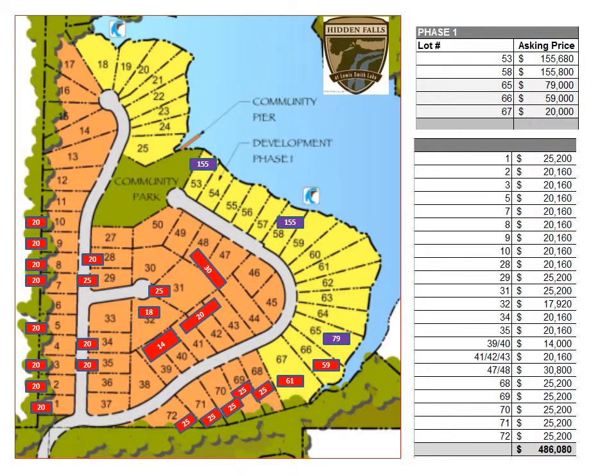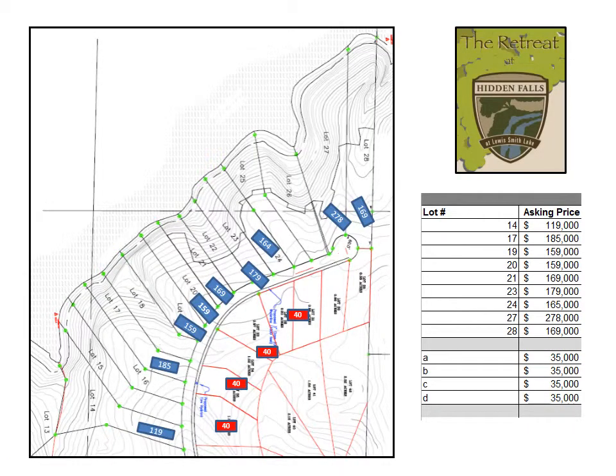So where are we now? Well, we've got quite a few unsold lots. We have off-water lots and on-water lots as represented by the red and purple boxes. If you can see our asking prices there on the right. So I just showed you Hidden Falls. Now this is the retreat at Hidden Falls. Again, quite a few on-water lots and 4 off-water lots with asking prices there on the right.